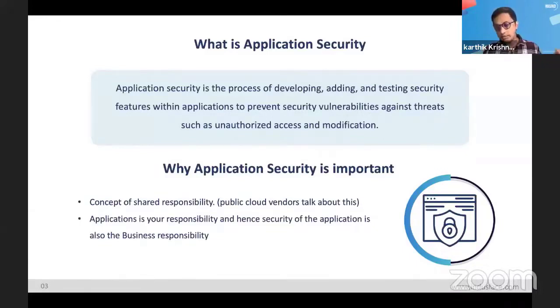AWS, in fact, has a whole document about this. The cloud vendor is responsible for the infrastructure, which means any infrastructure level attacks and vulnerabilities, they will take care of. If you're talking about SYN flood or TCP level attacks, these are things that the cloud vendor will happily block and absorb without an issue. But the applications hosted on the cloud are your responsibility. Just like fixing bugs in the code is your responsibility, security of the application at the application layer is definitely the business's responsibility. This is why we need to talk about application security, and businesses need to take application security seriously.